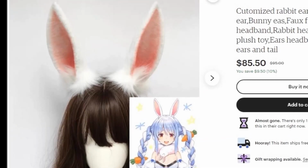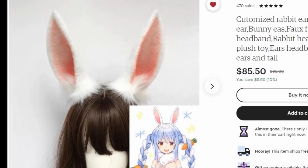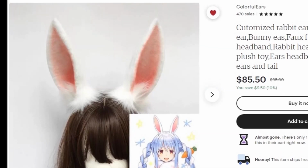They have a really long name on the site. It's called Customized Rabbit Ears, Bunny Ears. It's a long name, but that's what they're called. It did ship free to me, so that was a plus. I know they have a limited stock right now of these specific rabbit ears, so if you want a pair, get it soon.